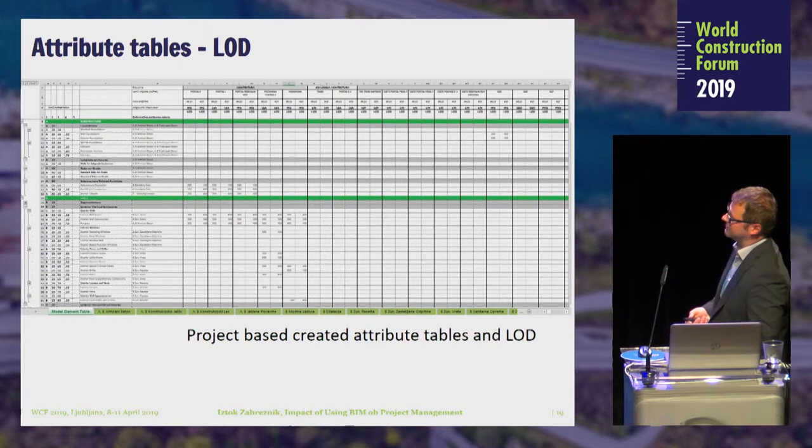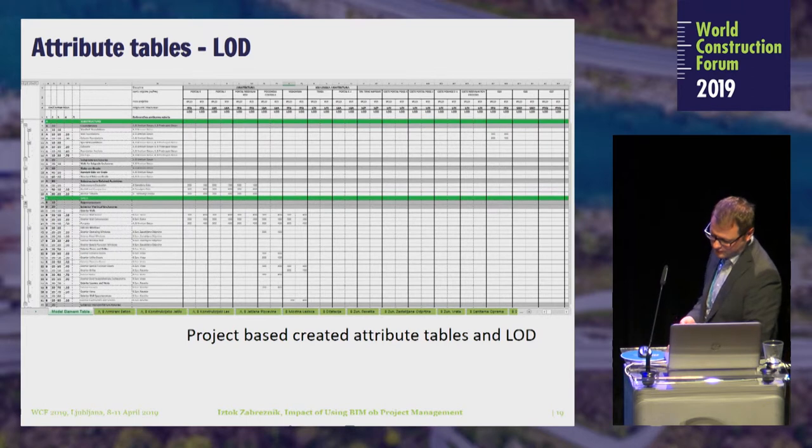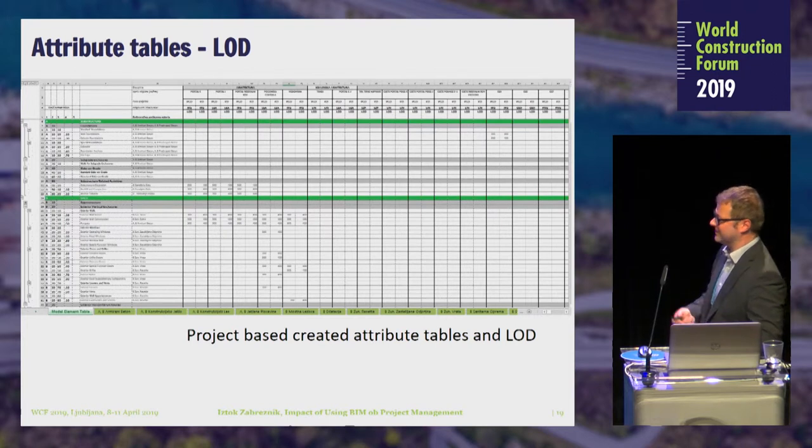Attribute tables, together with the engineer of the project, we were combining these attributes for half a year. But right now I can say that they are not perfect. Sometimes they have too much data, or sometimes they don't have data which would be needed, but it's the way.